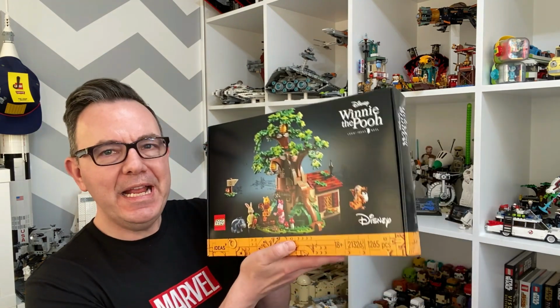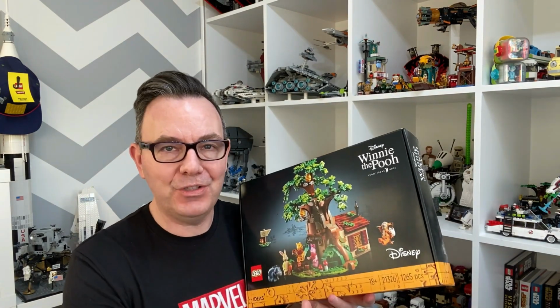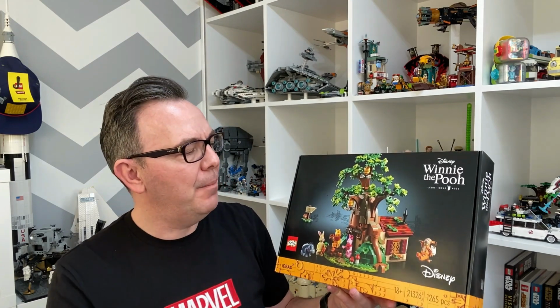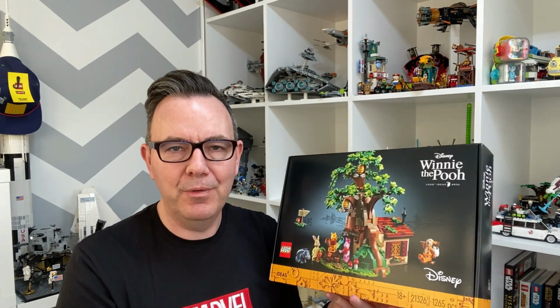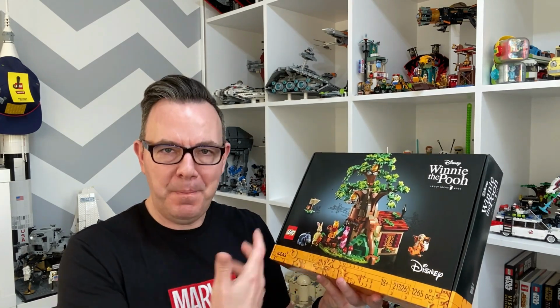Here we go. Winnie the Pooh. How cool is this? Now, I didn't actually pick this set up last year, and I know a few people, I say Tech, Thomas from over at Tech Productions, he picked it up, and everyone I know that's built this set absolutely loves it. I was never particularly into Winnie the Pooh when I was a kid, but I can definitely see the appeal of it.